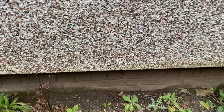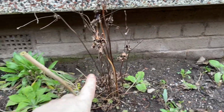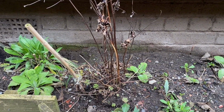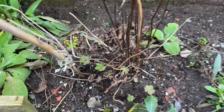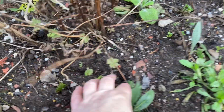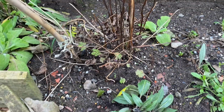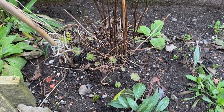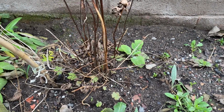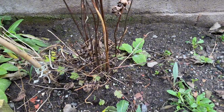Oh, and this I did notice. Sorry if I'm making you dizzy. This Japanese anemone, which will obviously flower late summer, there's new growth on that, but I also notice it's spreading out a little bit, which I know that these have a tendency to do. I've spoken to a few people and they're like, oh, it's going to be all over your garden. I mean, obviously I don't want it all over my garden, but if it spreads a bit, I'm really happy because it's a gorgeous plant.